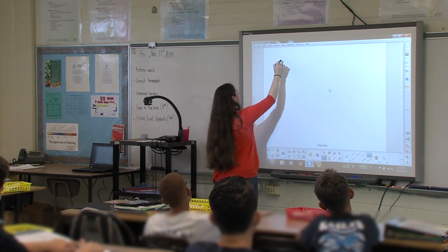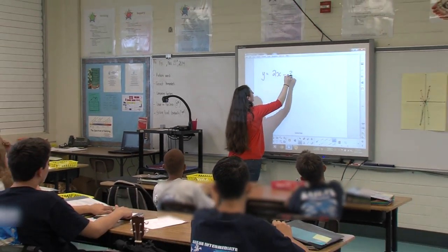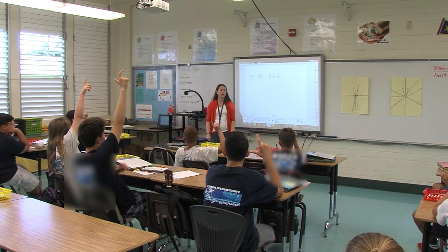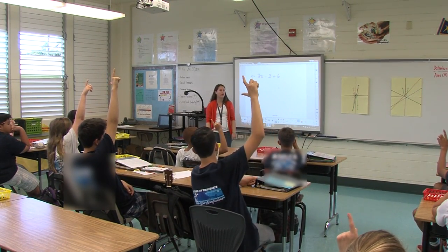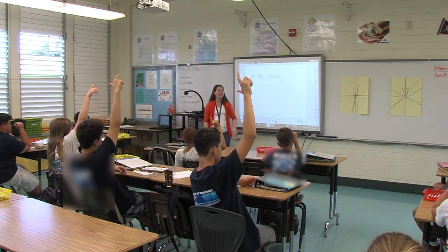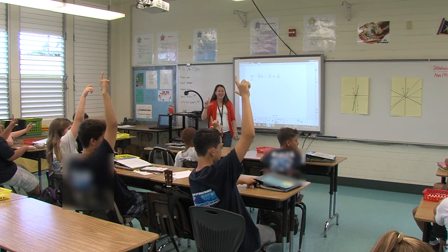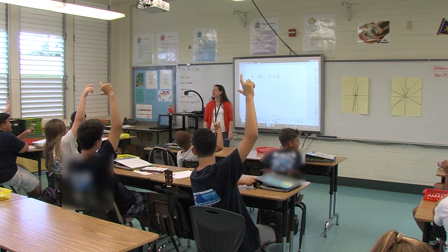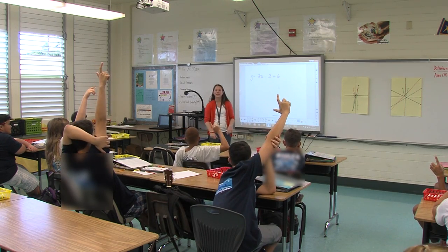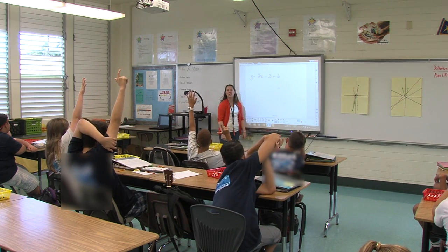Is this linear or nonlinear? Okay, hold up your L or not L. L is right hand, not L is left hand. Hold up your right hand if you think it's linear. Can we just do like, you say linear and then we raise our hand? I guess we could. I thought it'd be kind of fun to hold up L's though. Okay, am I confusing you with L's? Okay, good. How do you know that this is linear?